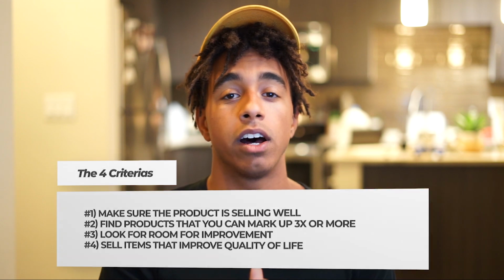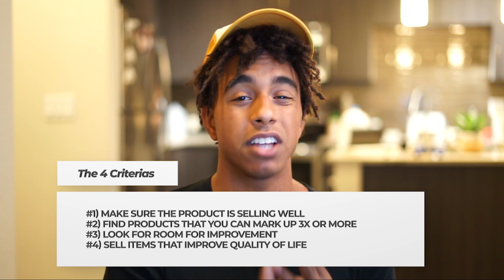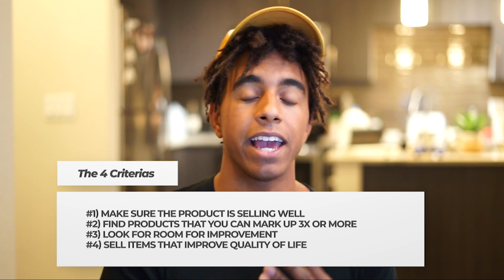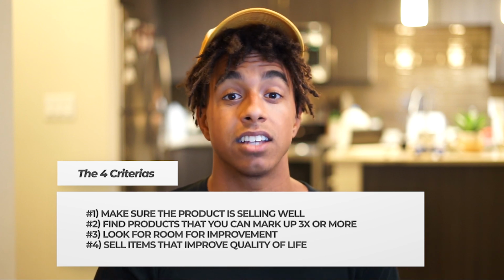That's the 4 criteria I look for. Make sure it's already selling well. Make sure you can mark up the price at least 3x. Make sure that there is some room for improvement or a unique angle that you can take, and also make sure that the product improves the customer's life in some type of way.